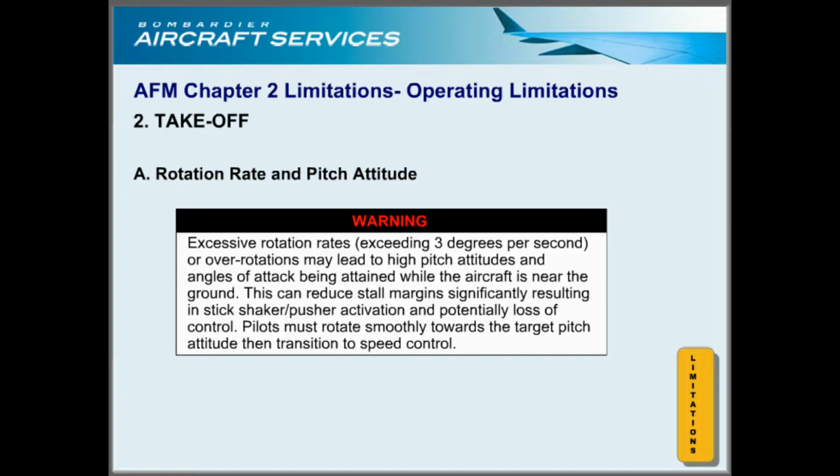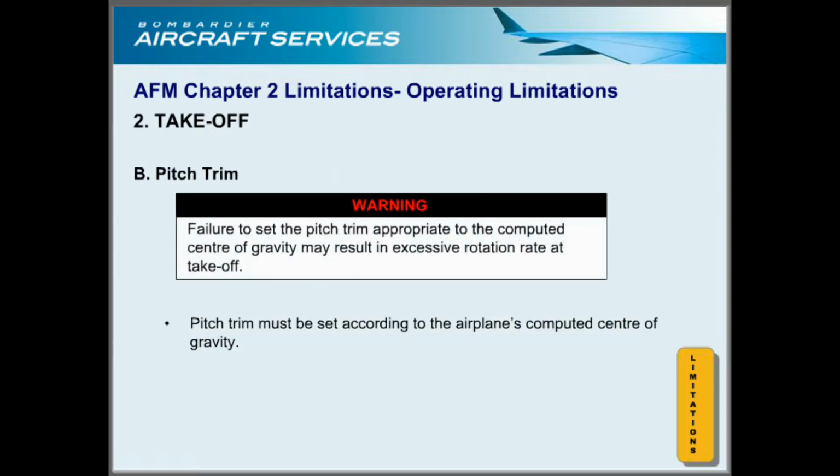Pilots must rotate smoothly towards the target pitch attitude, then transition to speed control. An additional warning is provided to remind the pilot of the need to correctly set the horizontal stabilizer trim for takeoff. Failure to set the pitch trim appropriate to the computed center of gravity may result in excessive rotation rate at takeoff.